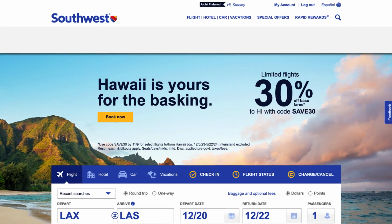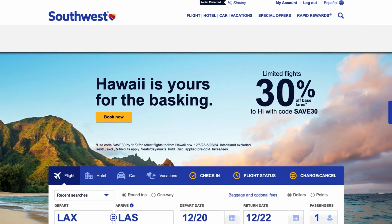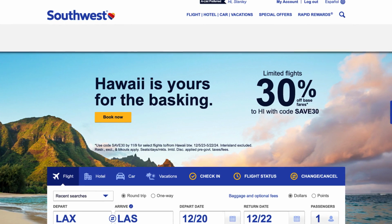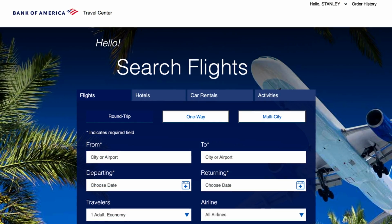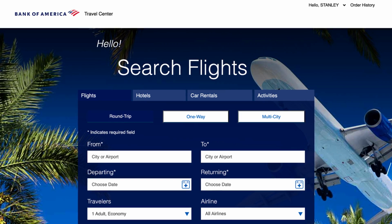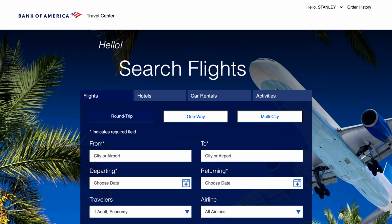On top of that, since I travel on Southwest for business, I earn a lot of Southwest points just from traveling on the airplane itself, and so I could use those points to redeem for free flights when I can. And because Bank of America's travel portal doesn't include Southwest Airlines, I often choose to just fly Southwest over the other legacy carriers since it's just more convenient in my situation.